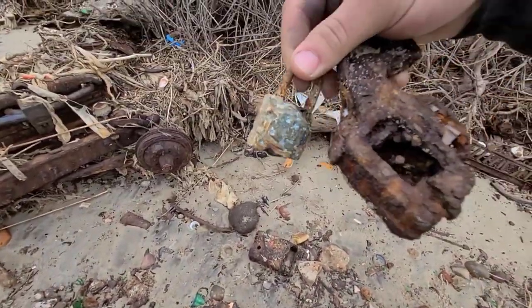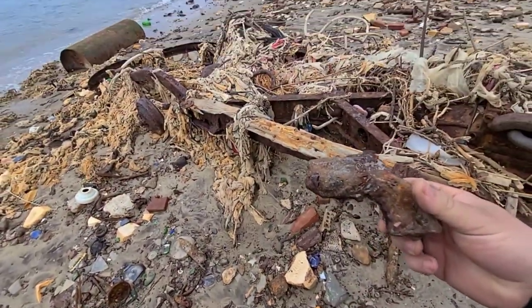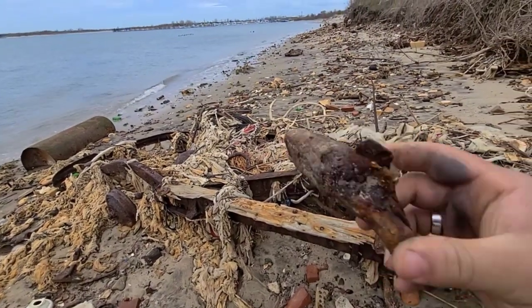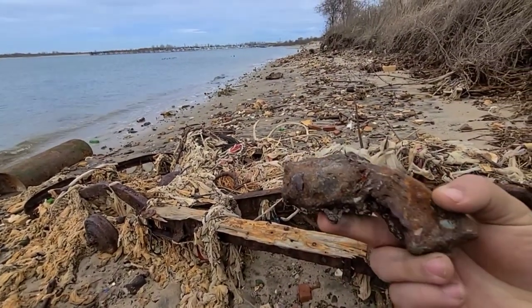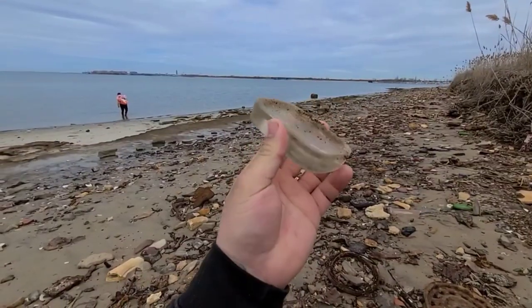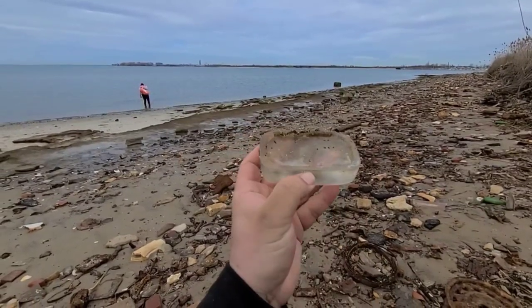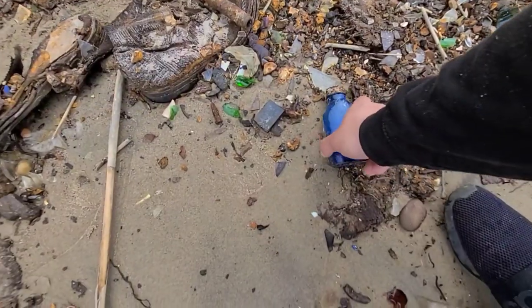This old lock. And I just looked over, guys, and I found another little piece of an old revolver. You can see the trigger right here on the bottom and the handle. I don't know what this is, but it's solid glass. Maybe to put your soap on or something? I think I might keep this. Add myself to the tally.